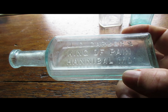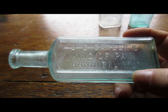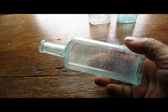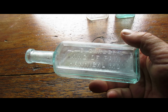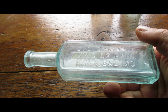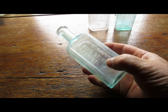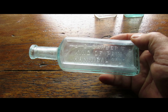And the thing that grabs my attention is it's not Carber's drugstore. There was never a Carber's drugstore as far as I could tell. No research shows up any evidence this bottle should exist. The only family with the last name of Carbers, the one main usual suspect, was a policeman, and the listing for them was in the mid-1880s, which kind of fits just about right for this time frame and this bottle. But no information, no advertising, no nothing for the King of Pain.